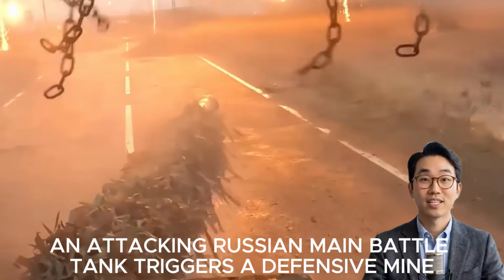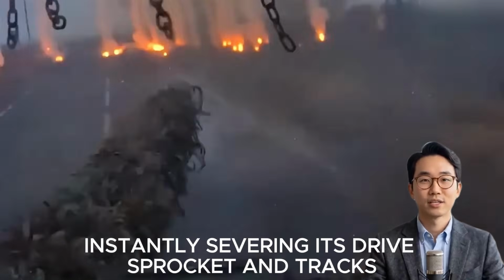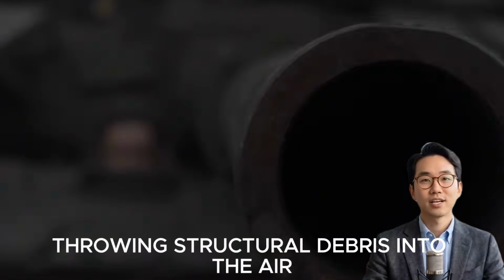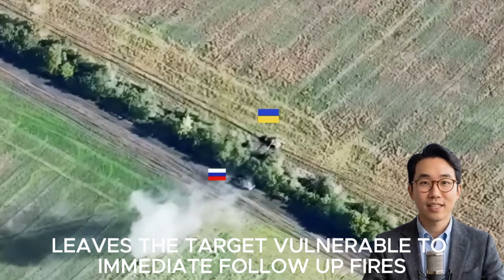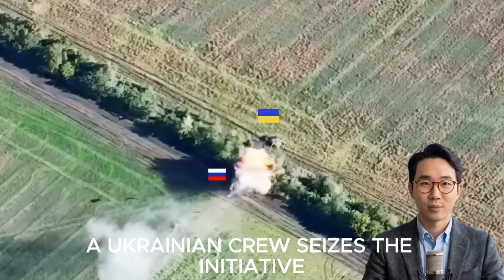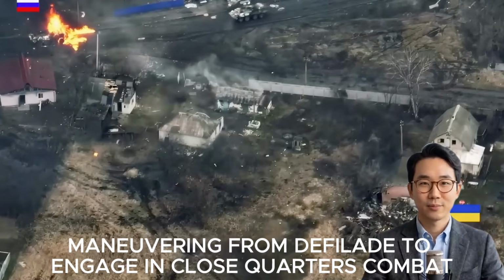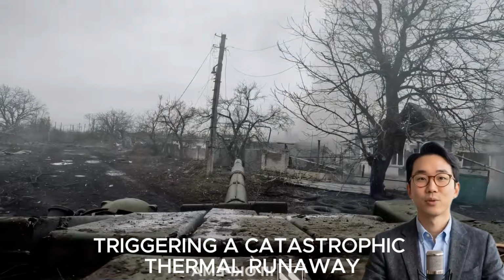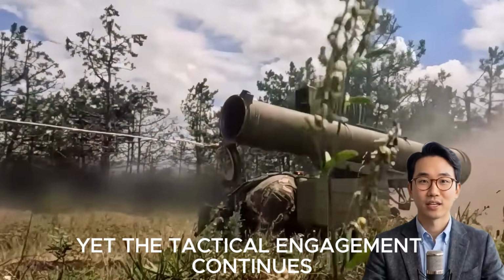An attacking Russian main battle tank triggers a defensive mine, instantly severing its drive sprocket and tracks. It is an underbelly detonation, throwing structural debris into the air. This mobility kill leaves the target vulnerable to immediate follow-up fires. A Ukrainian crew seizes the initiative, maneuvering from defilade to engage in close-quarters combat. The second direct round penetrates the heavy engine deck, triggering a catastrophic thermal runaway. A massive fireball erupts, yet the tactical engagement continues.